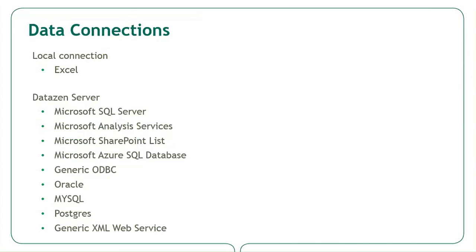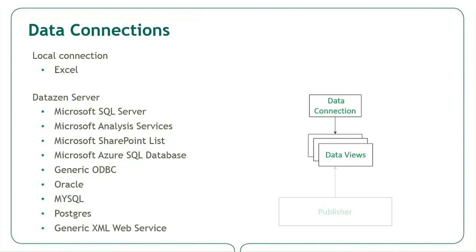full set, so it's not wider than this. I know some other products can have a very large list of data connectors, but with Datazen, this is currently the list. So the generic ODBC allows us to go to a number of other data type connections, another set of databases. Just to re-emphasize again, we set up a data connection, we set up a group of data views, and those data views are then used by the publisher. So you just need to keep that in mind when you're developing your dashboards.